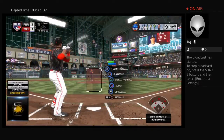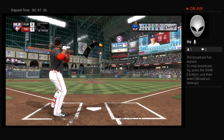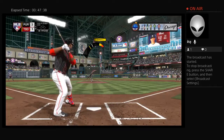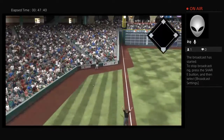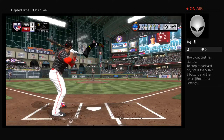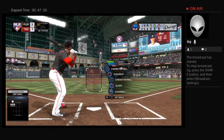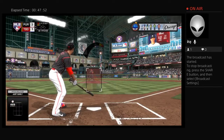Into the box now, Gary Sanchez, leading off for the Rangers in the home half of inning number 5. Ripped down the line. This gets foul. It's 0-1. And a good job to lay off the fastball. They're close, but it's 1-1.